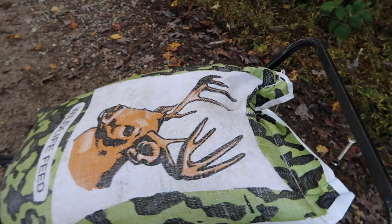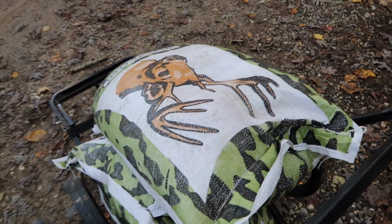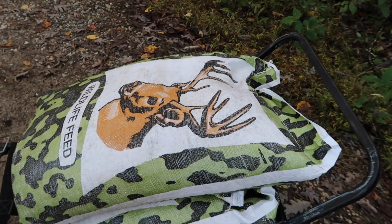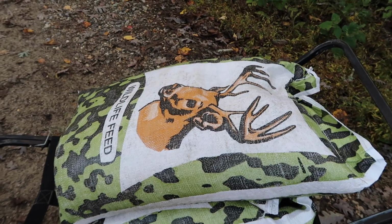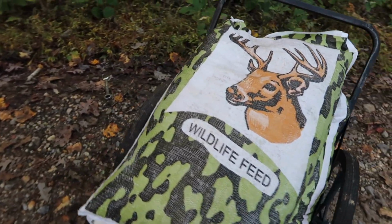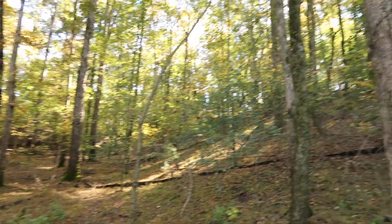Said if you're not feeding this, you better hope that your neighbors are not. So we'll find out. It's got peanuts and corn, and then it's soaked in peanut oil. So it smells good, I know that. Now, we gotta go up there, and then over that way.